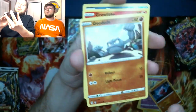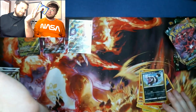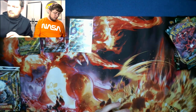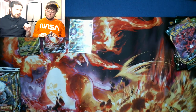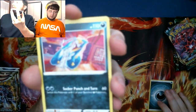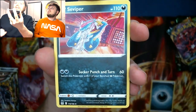Let's go through this quickly. A Galarian Zigzagoon and hot garbage. No Mew. We tried our best, no avail. So what is this? Lost Origin. Dark energy. Get this focused here.